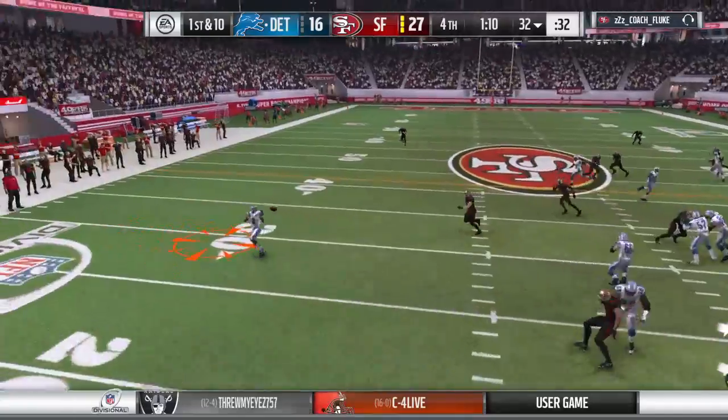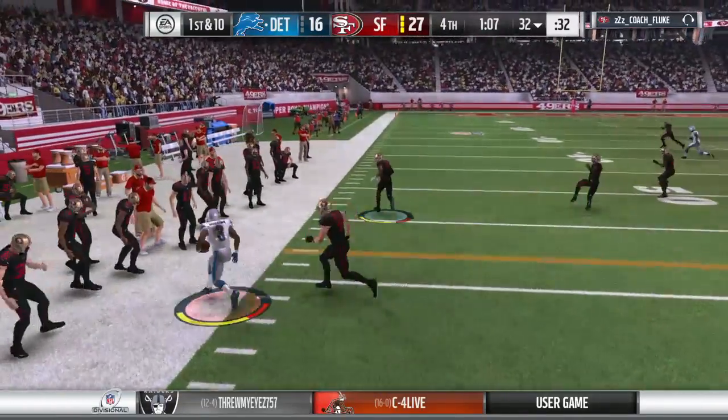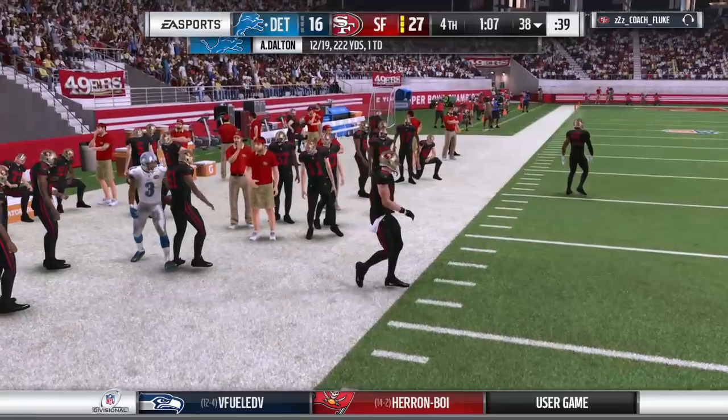A 1st down throw coming for Dalton. He's going to flip that out to the flat. It's complete. And he gets this up across the 35.